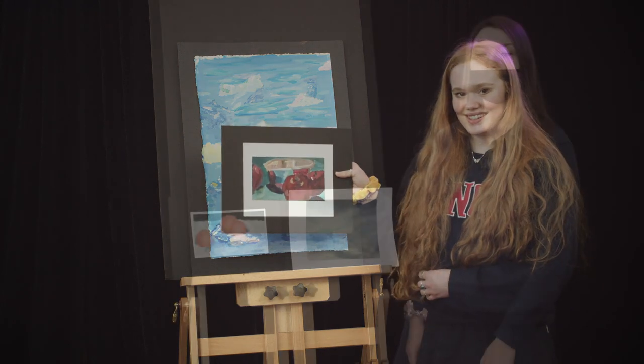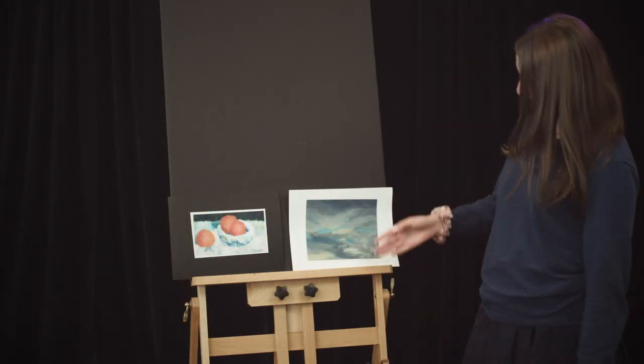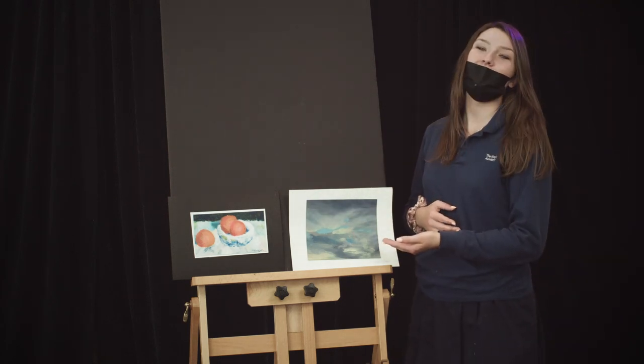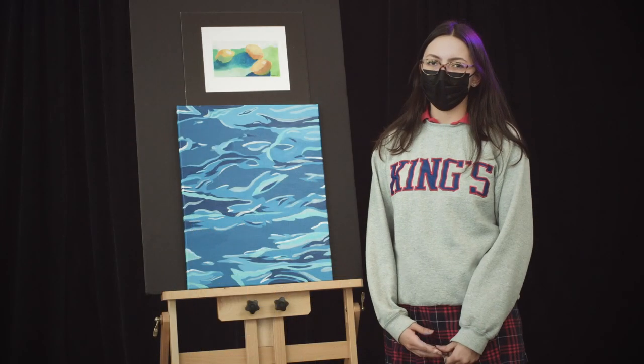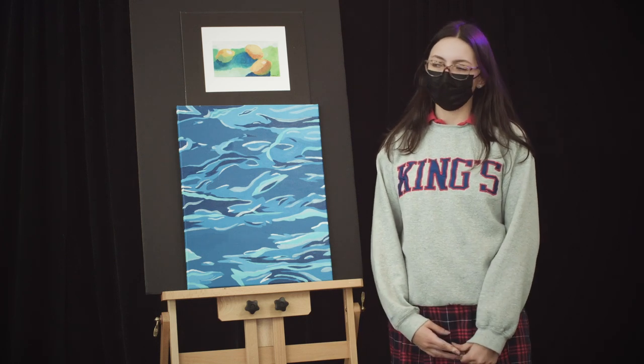Yeah. Hi, I'm Megan Avacious. I took painting, and these are my two favorite paintings. This is clouds and stuff, and this is oranges. Hi, my name is Natalia Palacios, and this is my first semester taking painting class.